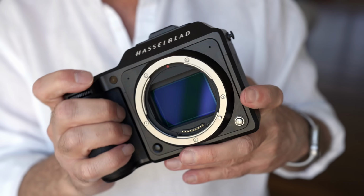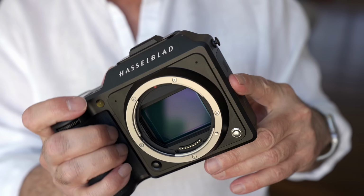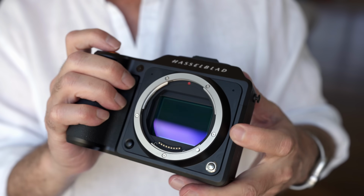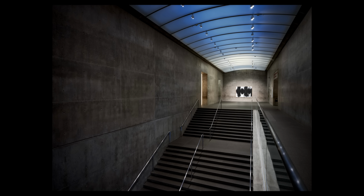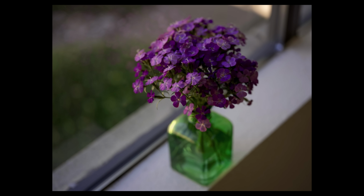I'm going to go through some of the differences in them, but first I want to talk about the similarities. Both of these cameras feature the same sensor. It is a 100 megapixel backside illuminated sensor. It is incredible. I've mentioned this in other reviews and videos that I've made: I'm fortunate to be in a position where I get to review a lot of cameras that come out. And of all the cameras that are available today, this is by far my favorite sensor that you can get on anything.